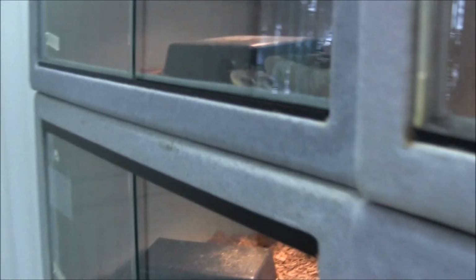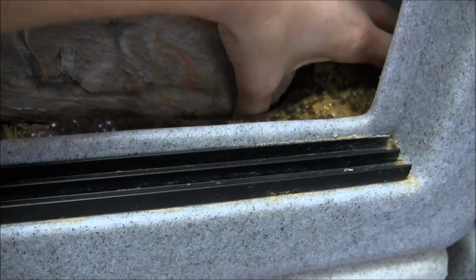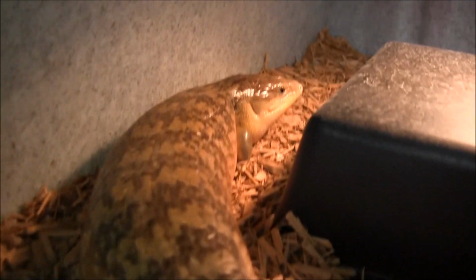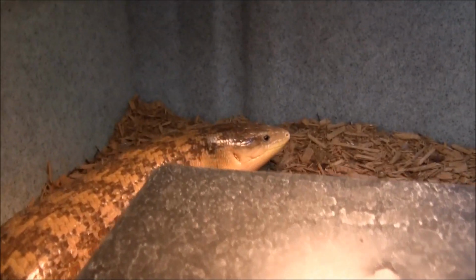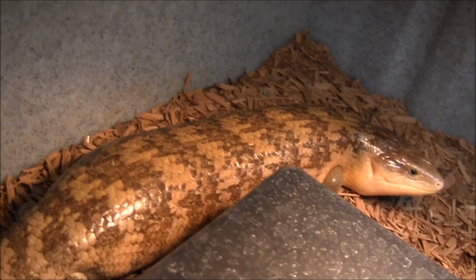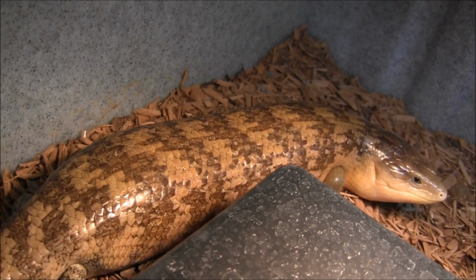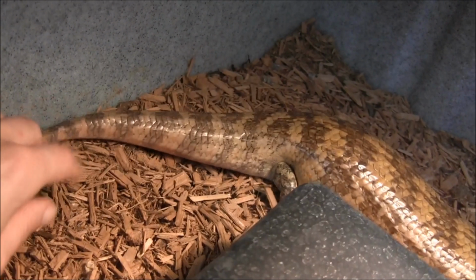And our huffiest and puffiest, the Tannenbars over here. Hi, Orca. I call her Orca. She's one of the few skinks here to have a name. And she hates me. She hates everything. But Tannenbars are super huffy, puffy, very, very pretty blue-tongue skink species. Just super cranky.